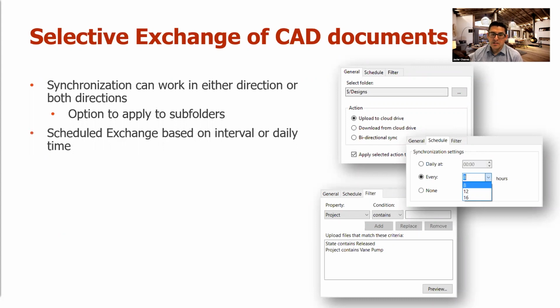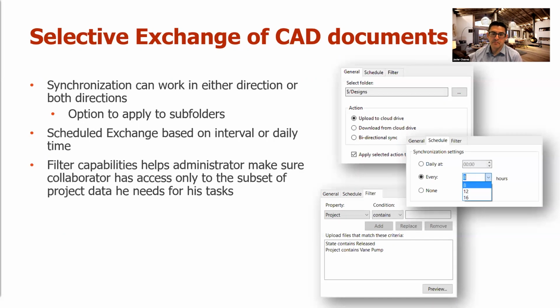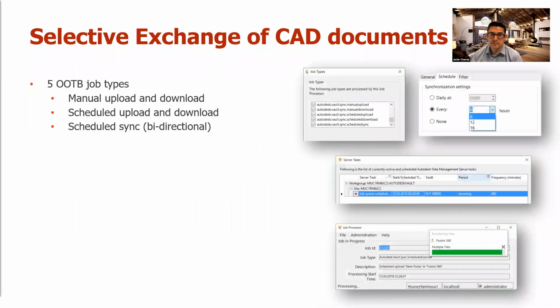Okay. So you can schedule this on a regular basis, hourly, daily. You get some choices there. So it can happen on a regular basis. And you could also modify this to be a different time frame than what you see there. Okay. So again, filters exist here so that we can tell users, or tell Vault, what to upload, what not to upload.